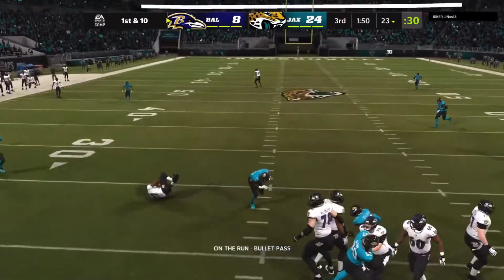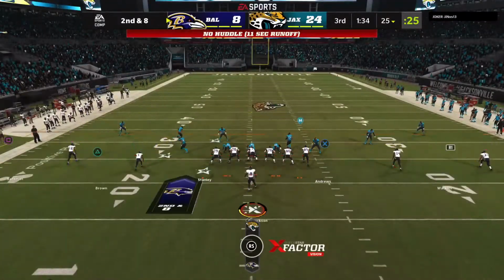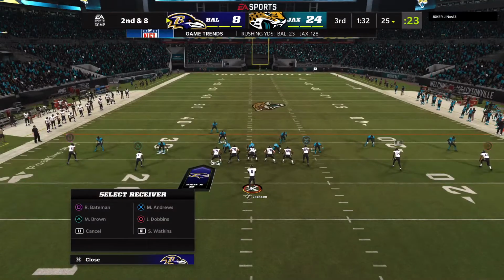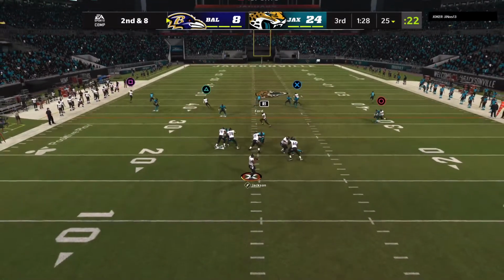Momentum started to shift a little bit when they scored the touchdown. It increased when the defense got them the ball back. Momentum definitely in their favor. Now they got to keep things cranking, keep it on high so they can keep cutting into that lead.